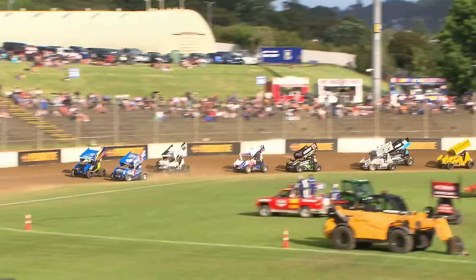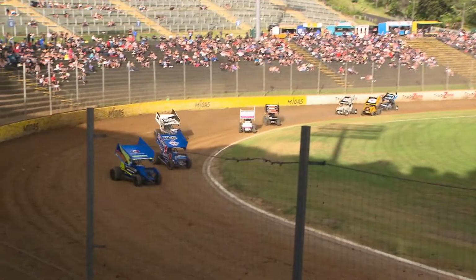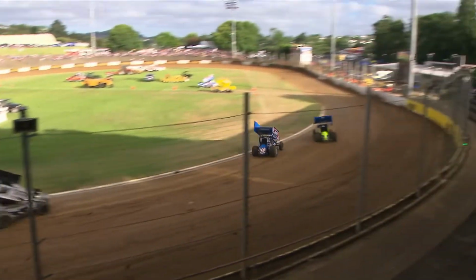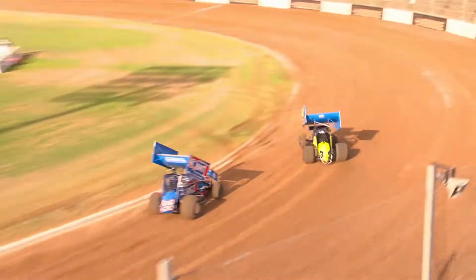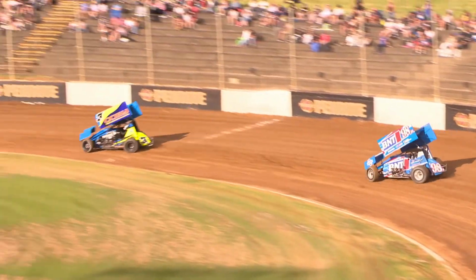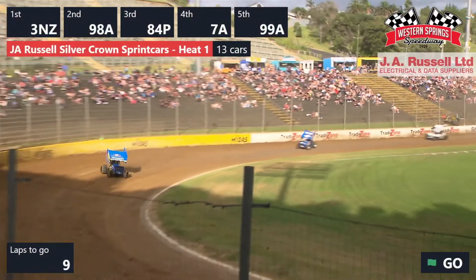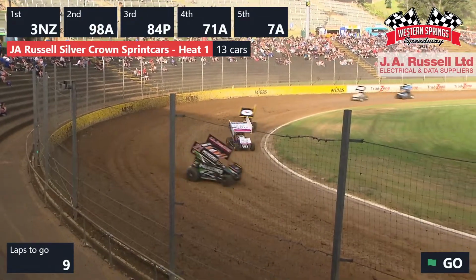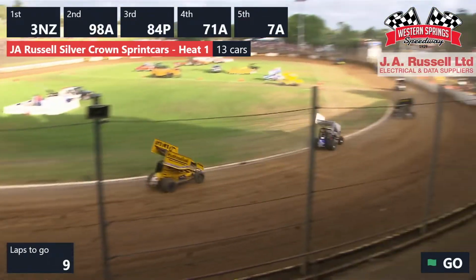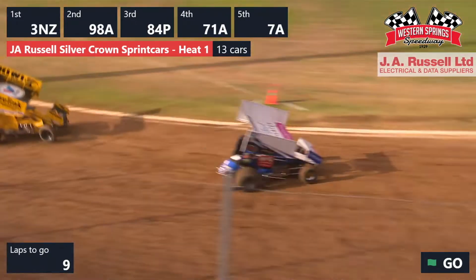As we go green, it's still that tight battle between the 98 and the 3, trying to go side by side, but Daniel Thomas does a great job and gets through minus turn number 2, clears O'Connor and tries to go with him, but there's just too much drive down on that low line there, Jonathan. Yeah, like I say, once you get the bottom of the track really fast, it's hard to go around somebody that's doing real well on the bottom line. But he's doing a great job getting it in there and getting around. He's got a lot of corner speed, and he's doing well.